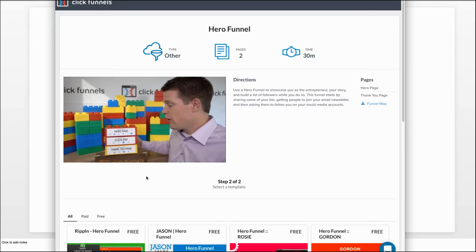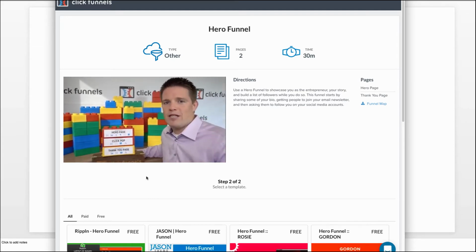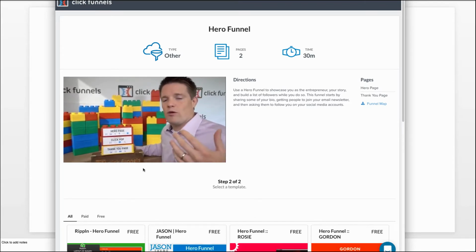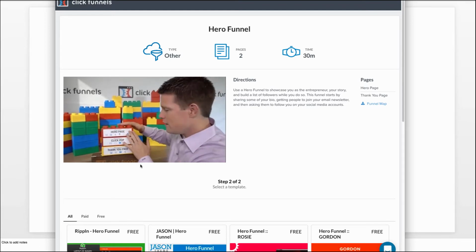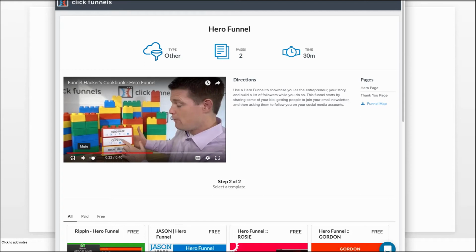Skip into it. Very simple funnel. Page number 1 is your hero page. This is a page for you or your company, talking about you, sharing your biography, and having somewhere someone can join an email newsletter, as well as giving them links so they can follow you on social media. So that's page number 1 here. If they want to join a newsletter, click a button and a click pop will appear where they can put their name and their email address.